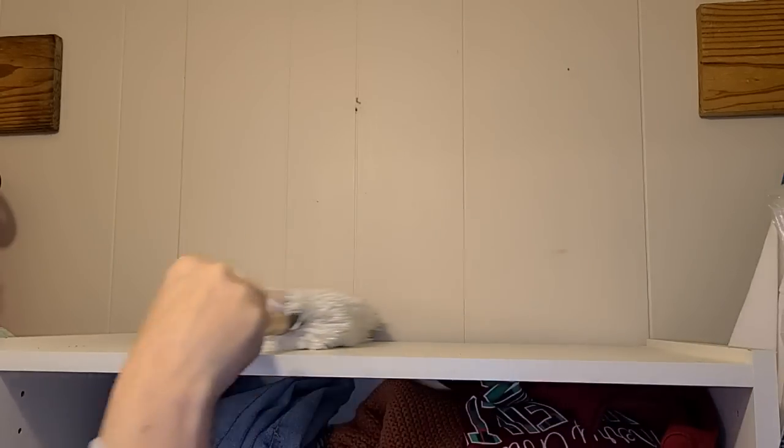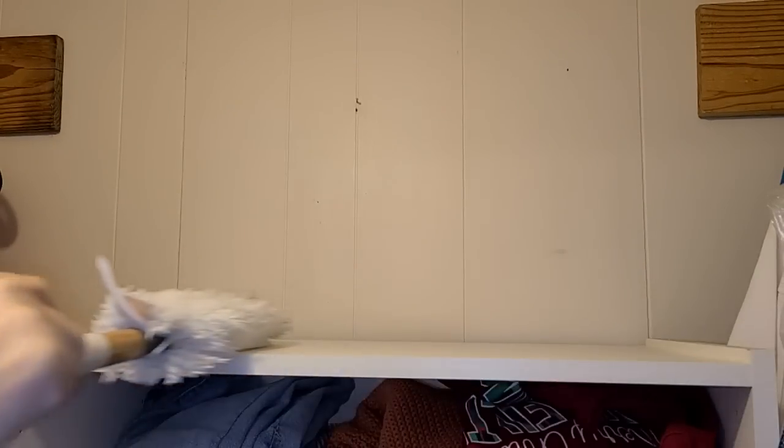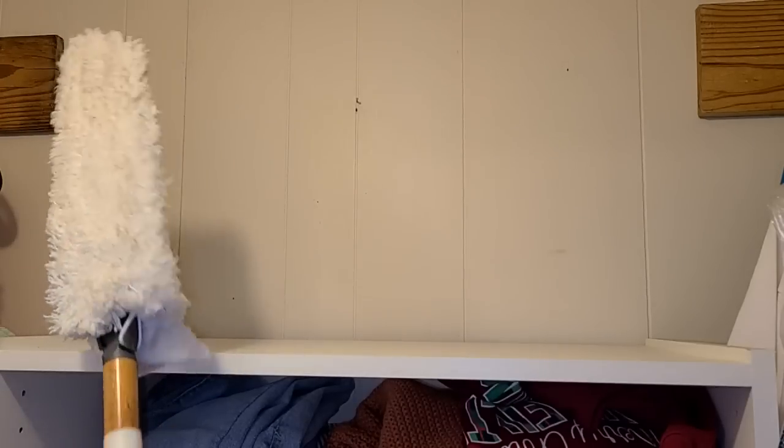Guys, I was so surprised when I went to use this duster on top of this cabinet. Here in just a second, I'm going to show you that I think it's going to be extra dirty, and it's not.